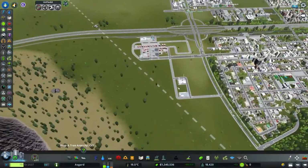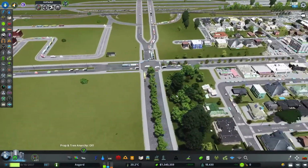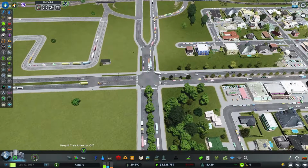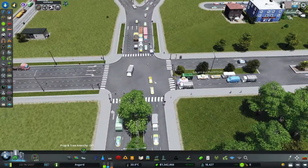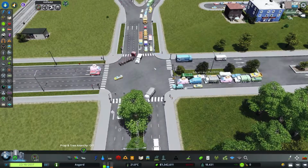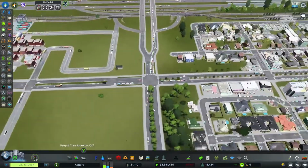I think our nearest trash collection is actually based down here. Oh dear. Oh, we've got a little bit of a traffic issue here by the looks. What is going on? Is it just that not enough cars are able to get through to go this way? That's kind of what it looks like to me.